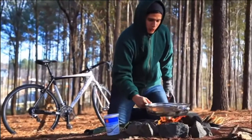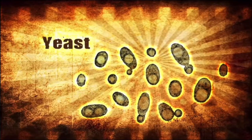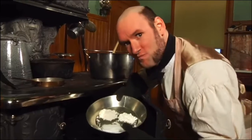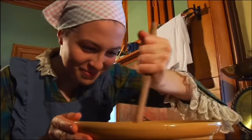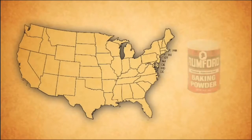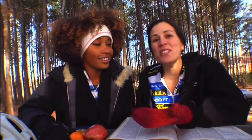And thanks to an American chemist, we solved the age-old problem of using finicky yeast. His solution using chemistry finally made baking cost-effective, dependable, and it changed the way bakers baked in kitchens and bakeries across the nation. Who knew there was so much chemistry behind baking powder? Which is another great reason to never stop exploring your world.